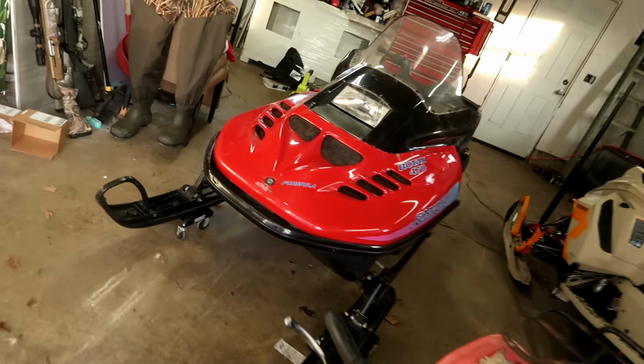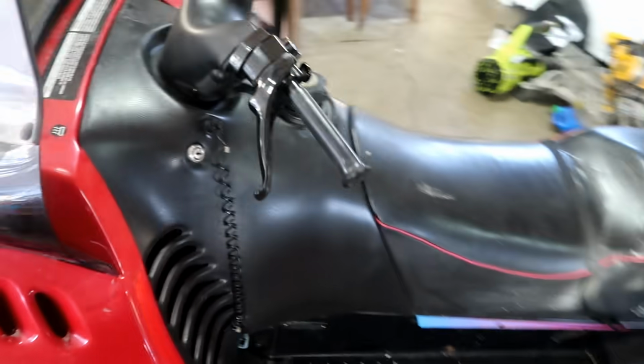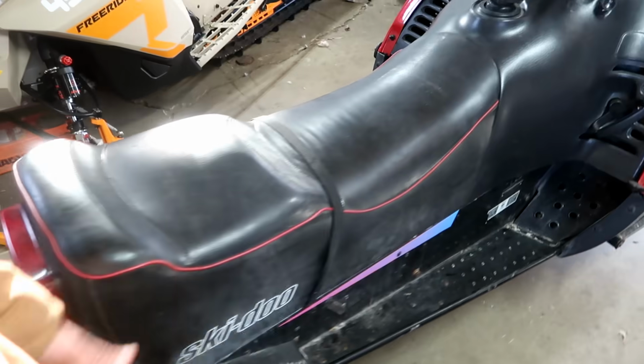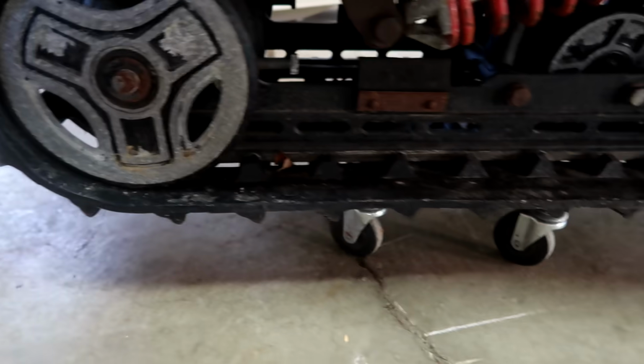What'd you have to do to this one here? Squirt some fuel on it and it runs. Fired right up. Plastic skis, that's nice. I didn't write it down or anything because I haven't started. So you've had it for about a month? Oh, I've had it for about 3 months. Check the track. I've got to go through and start working on them and clean them up. Track's not bad.